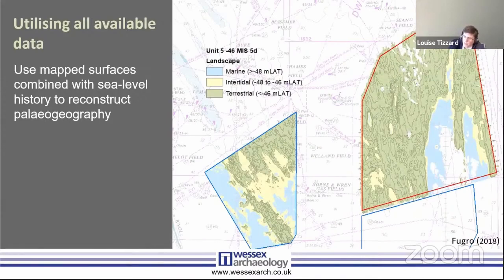With the exception of the southeast, where there's a large channel feature that would have remained flooded despite the low sea level. And this channel may have formed an estuary or been part of a wider embayment or a restricted lagoon if a barrier existed to protect it. And in the southwest of the project area, there are a series of localized isolated basins within the landscape.